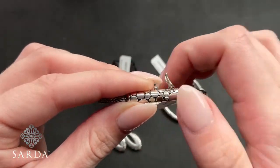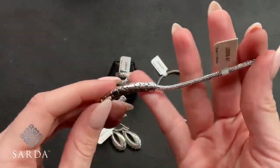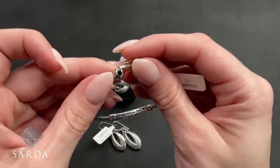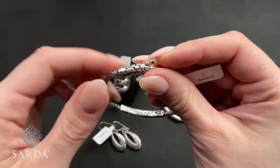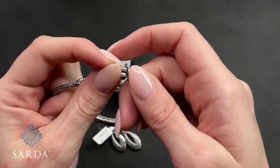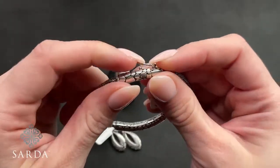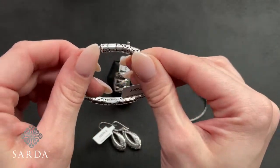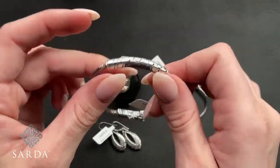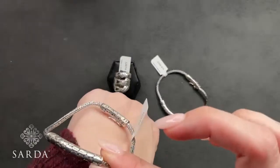We have J2058, which is a size 7, fitting a 5.5 to a 6.75-inch wrist. And then we have the size 7.5, which will fit a 6 to a 7¼-inch wrist, $118.99. And so this is just a push and pull. So you're going to push this down and pull it out. And then it's nice because it has this little latch. So just kind of a double closure to make sure that if it does open up, you don't lose your precious bracelet. Beautiful Bali chain here. And then we've got the little curved watermark. Skinny ID portion.